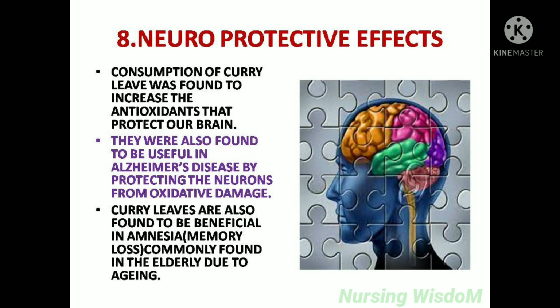Neuroprotective effects. Consumption of curry leaves was found to increase the antioxidants that protect our brain. They were also found to be useful in Alzheimer's disease by protecting the neurons from oxidative damage. Curry leaves are also found to be beneficial in amnesia, that means memory loss, commonly found in the elderly due to aging.